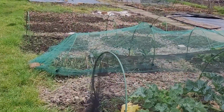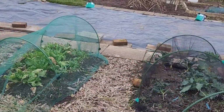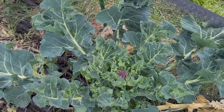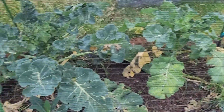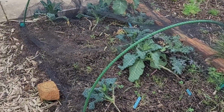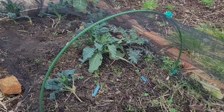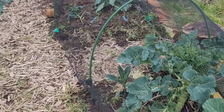So these two beds here are beds of kale, and I think purple sprouting broccoli. Oh yeah, look, there's a little purple head coming. That's so cool. So this bed and the one next to it are just full of kales. They're not very big. I put them in quite late, but the idea is that I would have at least a few greens over the early part of this year, which should be fine.